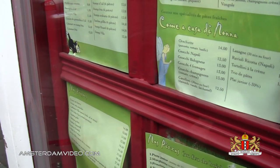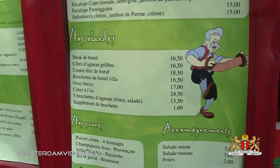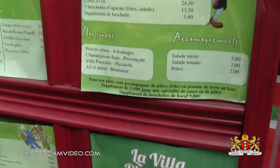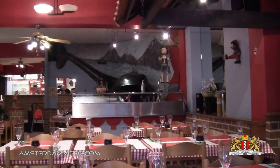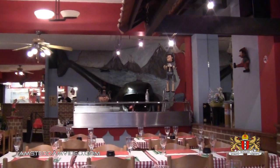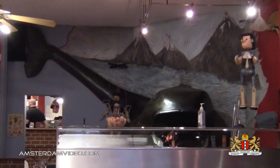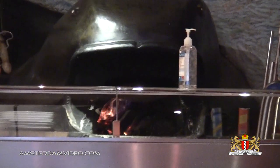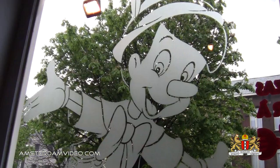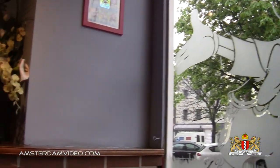Oh, the pizza shop really is Disney themed. Hey, Geppetto! Now that's original. The Pinocchio whale is actually the pizza oven. It has fire inside. So yeah, we went inside. Gonna have dinner here.